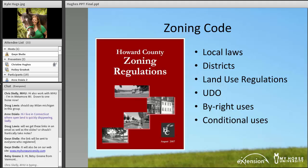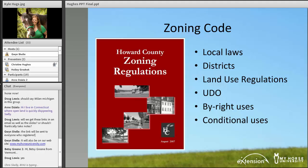Land use regulations are adopted. Now remember, this is the legal piece of it. They're adopted in either a zoning code or a zoning ordinance. You may hear it called either one of those things. And it's made up, again, of both text and a map. Now these rules are codified local laws, and they may be part of a unified development ordinance, which is sometimes called a UDO, or it could just be a small chapter inside of the general code of ordinances for your local government.